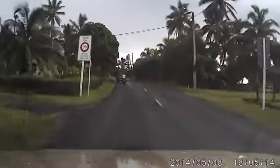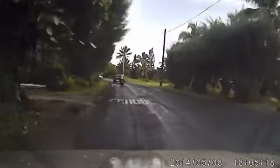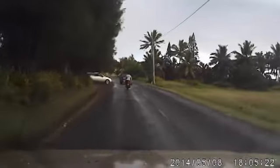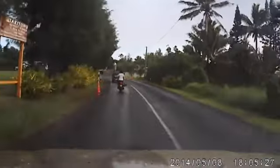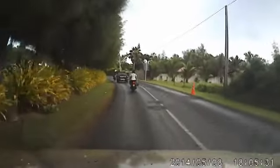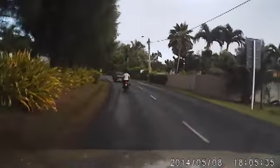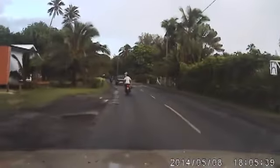And you know, there's a lot of three-legged dogs here on Rarotonga. These two on the right, they have all their legs, but I've never seen so many three-legged dogs in one place as on this island. The dogs here are really stupid. They'll just wander in front of a car and get hit, and it happens all the time.